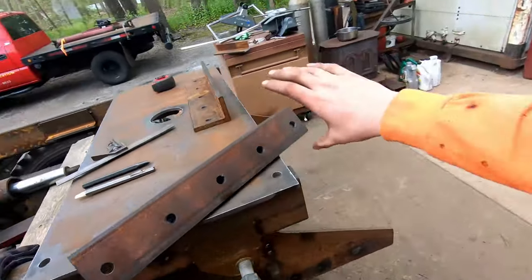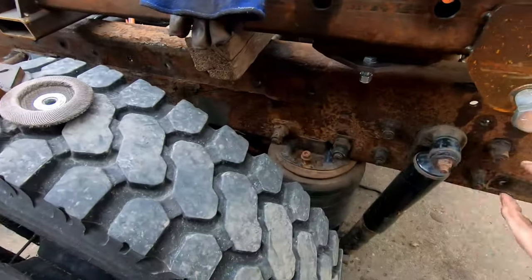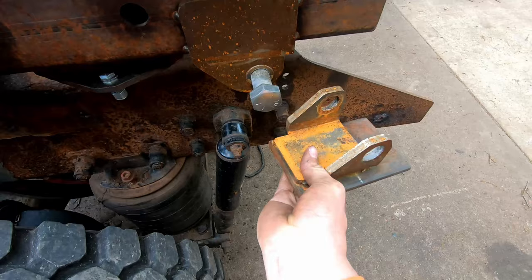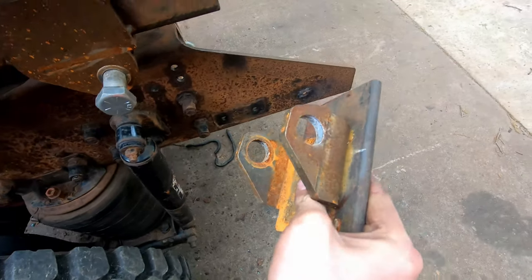Got all the angles drilled out, cut up. Now the angles are gonna come into here, the plate's gonna go into there. And now I actually made the hitch bracket, or the hinge brackets. The hinge brackets are gonna be integrated into the hitch as well. So I had to cut these off.